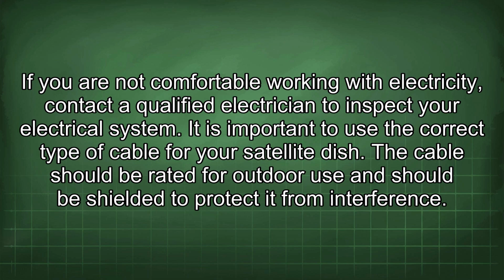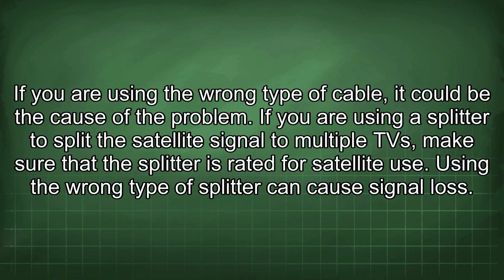It is important to use the correct type of cable for your satellite dish. The cable should be rated for outdoor use and should be shielded to protect it from interference. If you are using the wrong type of cable, it could be the cause of the problem.